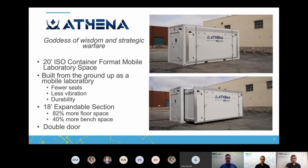So in this example here, we have an expanding version. That's another thing: there's no other solution out there that can take a modified ISO container and add an expanding section, because it just doesn't have the structural infrastructure to do that. So we can build an expanding unit that gets you 82% more floor space than a 20-foot ISO container. And also, in theory, you don't have to necessarily take all this, but you can get 40% more bench space. And this is still keeping the 20-foot ISO container footprint, so shipping-wise, you're able to still ship it like it's a 20-foot ISO container, but you're almost getting the capability of 2 ISO containers in place.